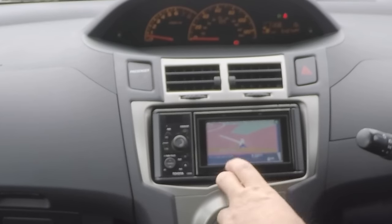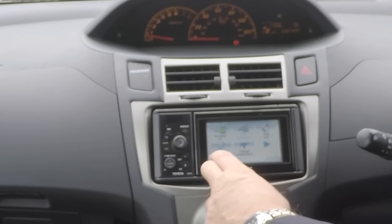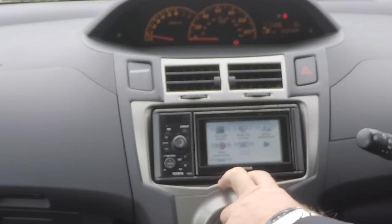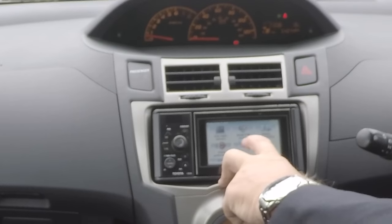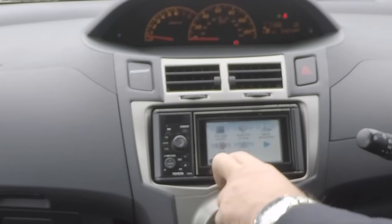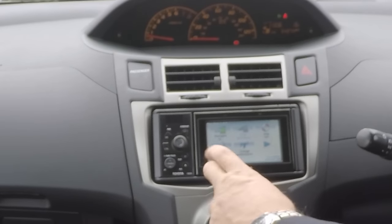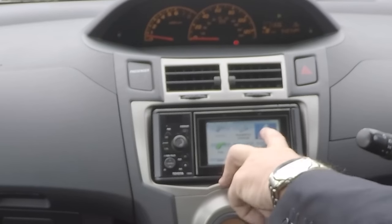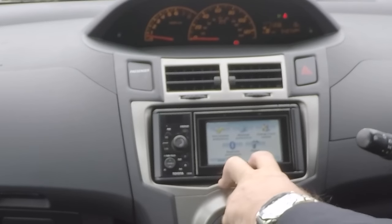Now, one other thing, if you click on the screen, you see there mobile phone, change preferences. Use night colours, show points of interest on map, safety preferences, voice preferences. Done. Go back into mobile phone. Phone preferences. Bluetooth preferences.